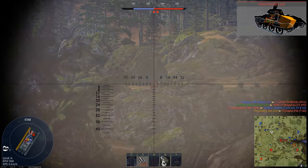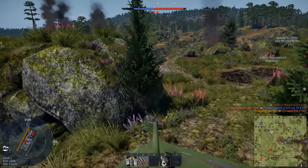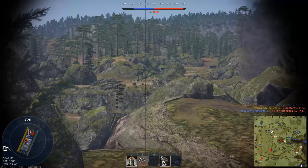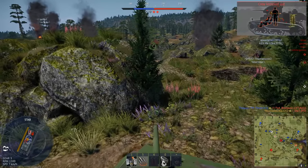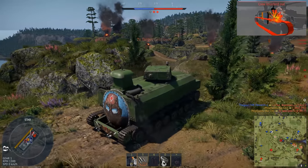LVT is still up there. Man, I wasn't expecting to see the Pacific naval battle on Karelia. Right, right. Everyone else, Mike, you're fine. Yay! Oh my gosh! That's a nice point. Oh my gosh!